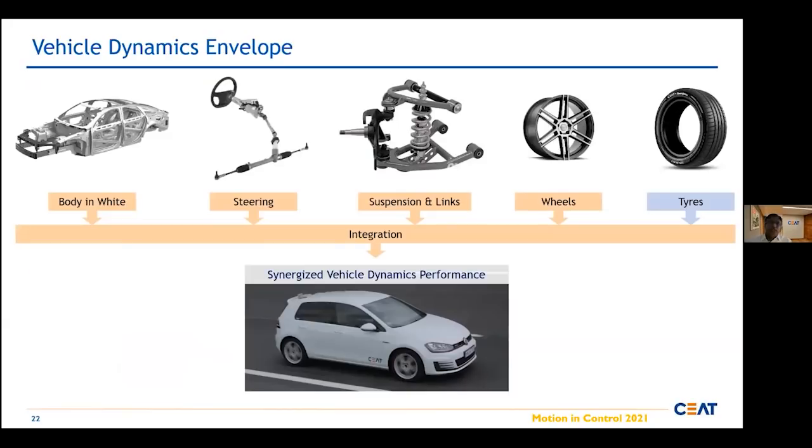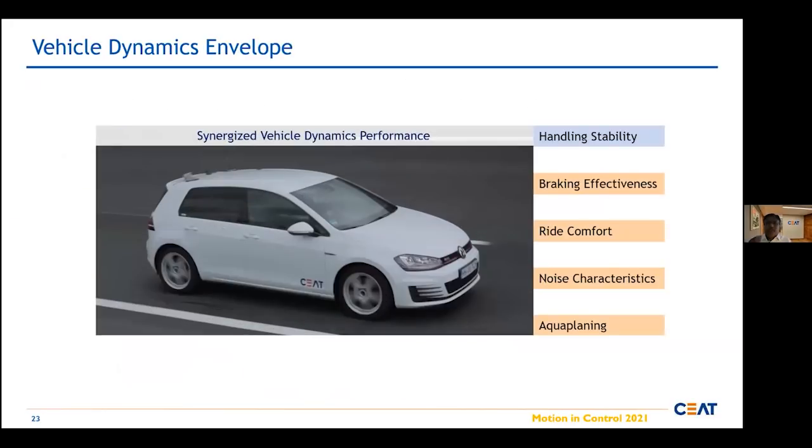So now we'll talk about the vehicle dynamics envelope. This is not only the tire, wheel, or suspension, it's the vehicle in totality: the body, the steering, suspension, wheels, and the rims. If you look at the different vehicle parameters, it can be handling stability, braking effectiveness, ride comfort, noise characteristics, aquaplaning. These things are part of the vehicle dynamics and performance.